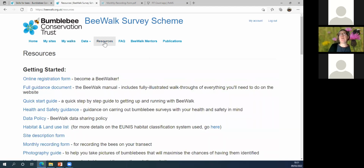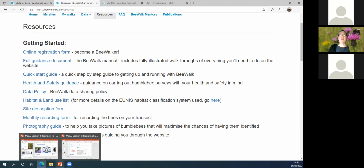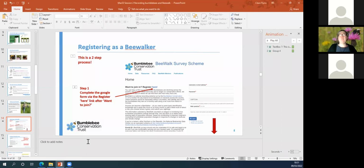But what I do want to draw your attention to is the resources page. And on here, we have a full guidance document, a quick start guide, etc., etc. Monthly recording form, that's really important when you take out and do your bee walk, for you to fill in your numbers of bees. So that's a very, very quick guide to the Beewalk website. And do have a look at that. Even if you do register and you decide it's not for you, that's fine, but there's loads of information there to help.